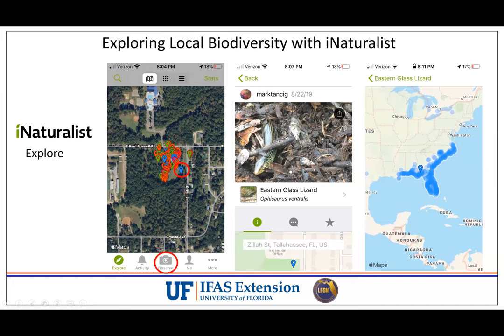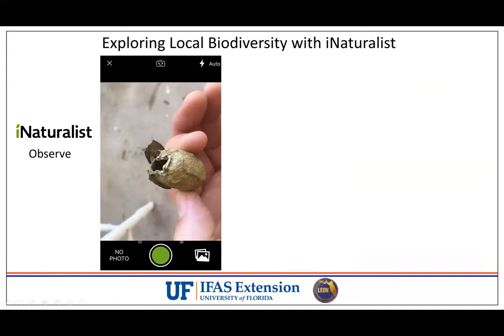If you want to observe, this is where we're going to actually take a picture and try to identify something. You're going to click on your little Observe button down here. And it's going to open up your camera. So you do have to allow access to your camera when you download the app. And this is something I found in the backyard, and I took a picture of. So what comes up next, you basically hit the little green button that takes the shot.